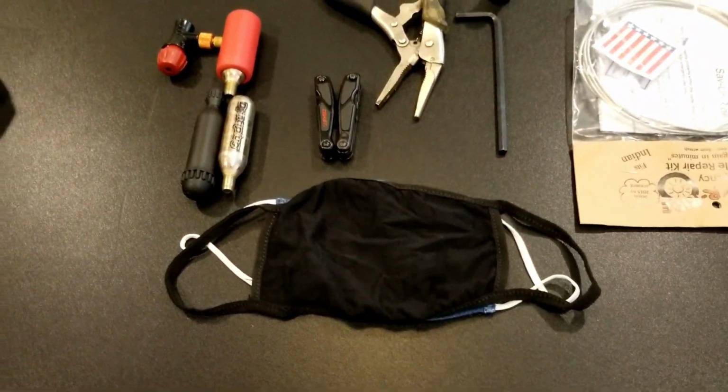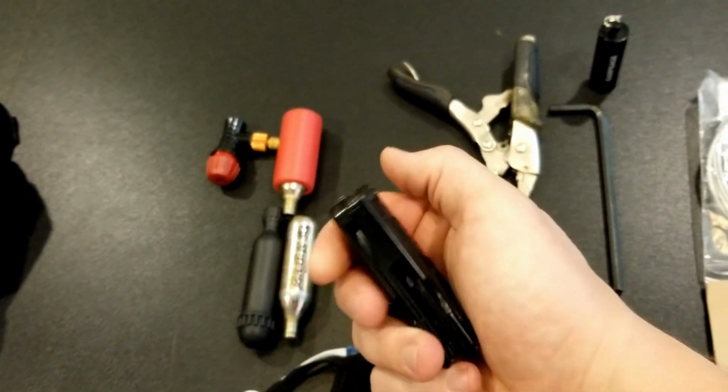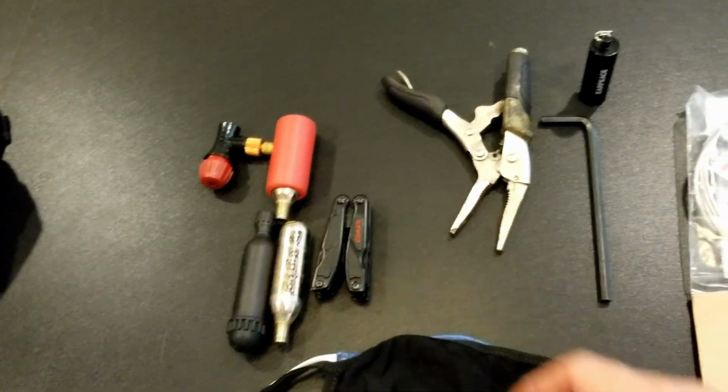Masks, because COVID. Multi-tool kit, or multi-tool. So this is a pretty small multi-tool, which I like. It's nice and compact, but it does serve its purpose. I have used this God knows how many times.